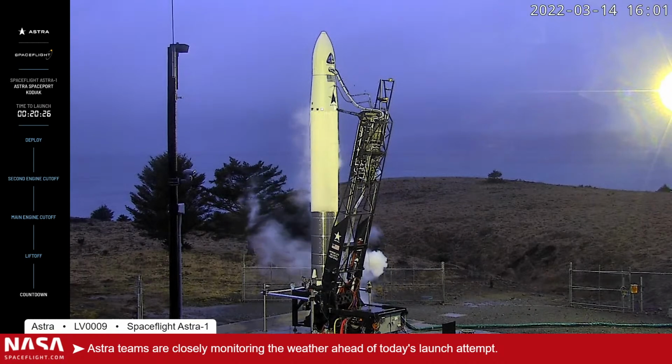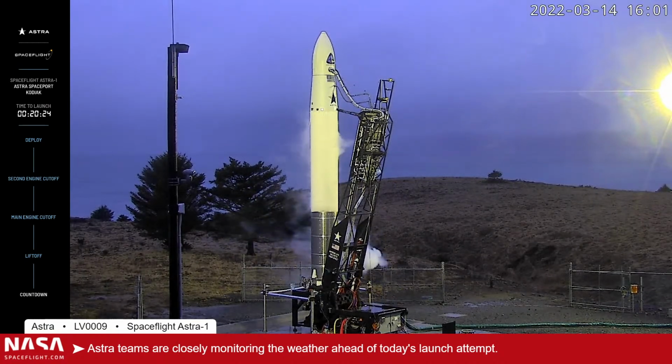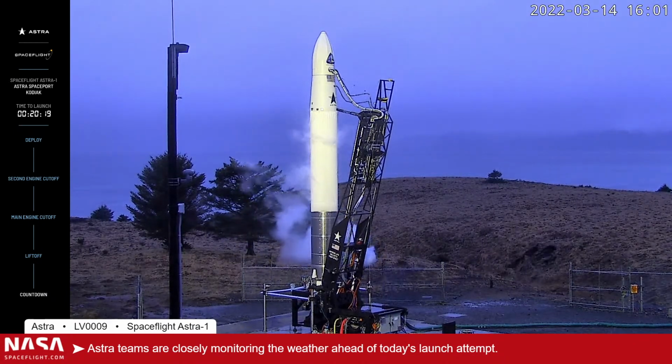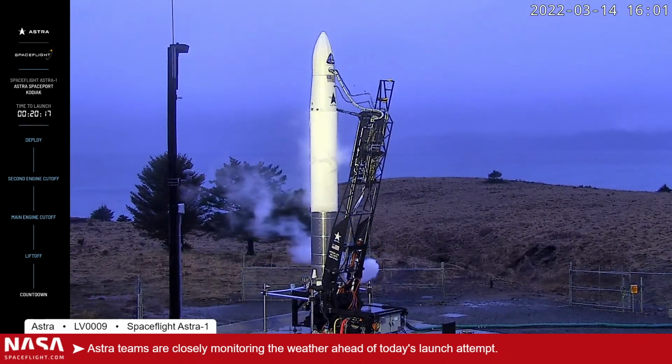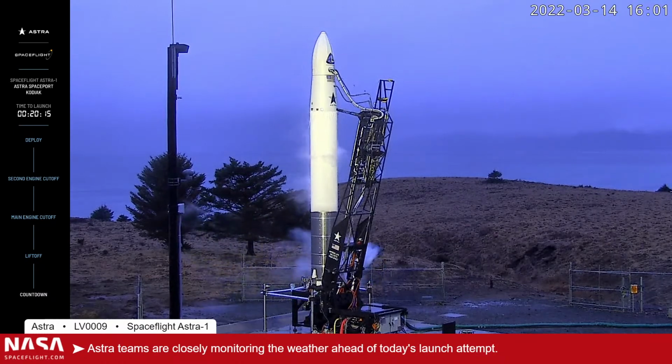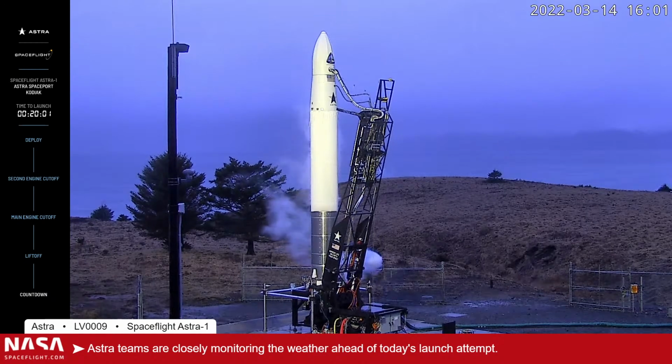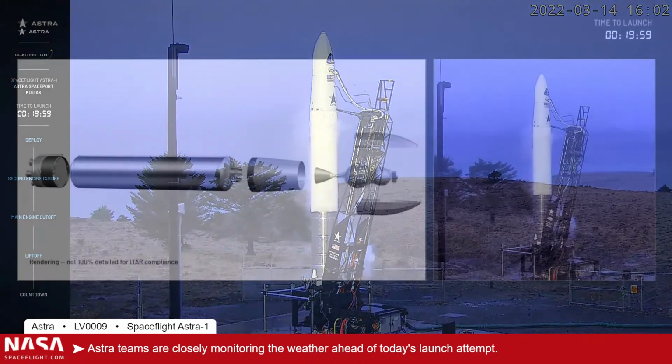Keeping the questions coming, got some questions about the Astra rocket. Which combustion cycle is used on the Rocket 3 engine? Well, there are 2 different types of engines, so do you want to run through them both? Sure, that's right. We have 2 engines on LV0009. We have the 5 first stage engines, known as the Delphin engines, which are electric pump-fed engines. Each of our first stage engines produces 6,500 pounds of thrust.